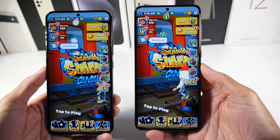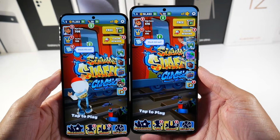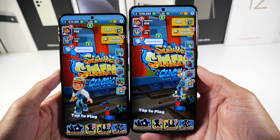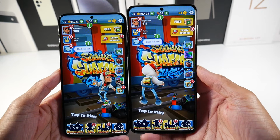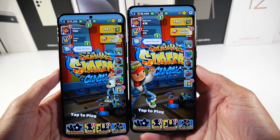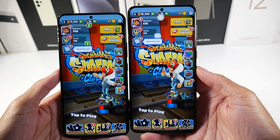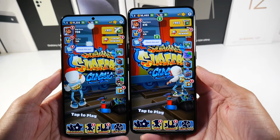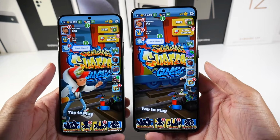All right, so let's talk about the displays here. The S21 does have a slightly bigger display. It's a 6.7-inch display. It's Dynamic AMOLED, 120 Hz, HDR10+, 1300 nits peak brightness, 1080p, 394 PPI. The S22 Plus does have the Dynamic AMOLED display. It's 120 Hz, HDR10+, but a much higher max brightness at 1750 nits peak brightness. So outdoor visibility is going to be much better on the S22 Plus. And this is also 1080p, 393 PPI.